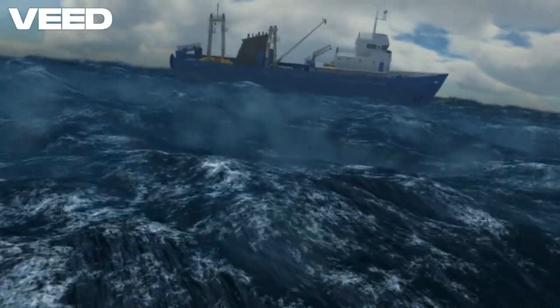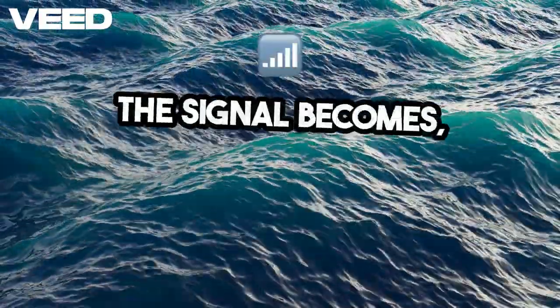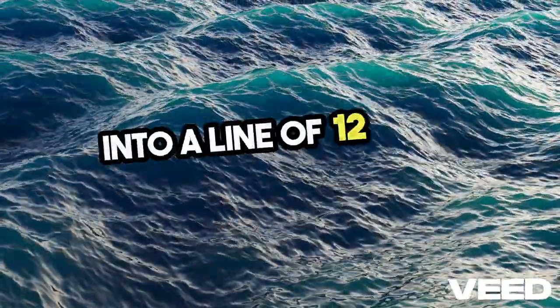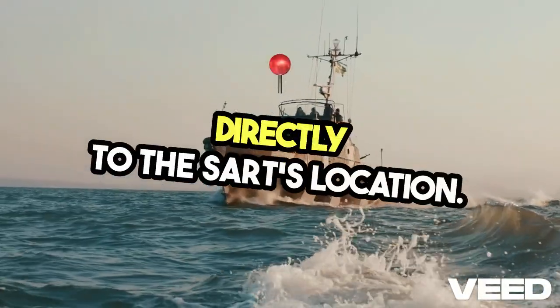distressed ship. The closer the rescuers get, the more distinct the signal becomes, transforming from a single dot into a line of 12 dots, guiding them directly to the SART's location.